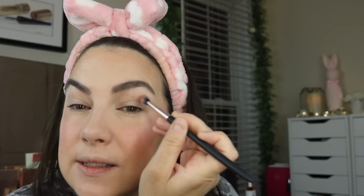Okie dokie, primer is on. I'm gonna go to this duo in brown. They had the purple one, the pink one. Those two both got used in a past video. We're gonna now use the brown. This one actually seemed to have the strongest pigment and just kind of the best balance of shades. And look at that. Get a little brown crease going here.